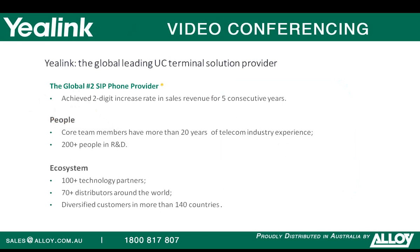Okay, before we do get started, just a bit of a catch up on where Yealink are at these days. Yealink are now the number 2 SIP phone provider in the world. They've actually achieved a double-digit increase rate in sales revenue for the past 5 years, which is fantastic for Yealink.